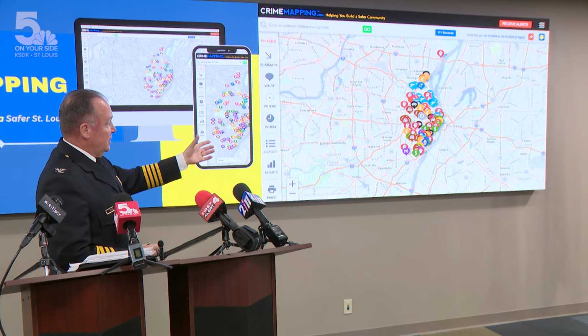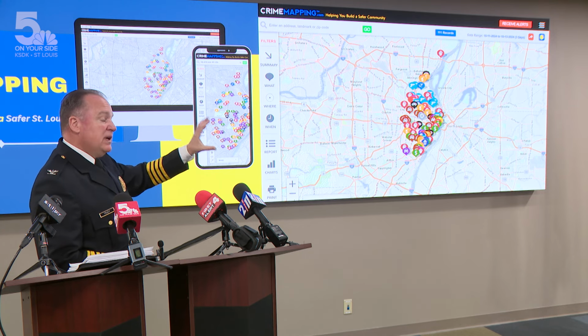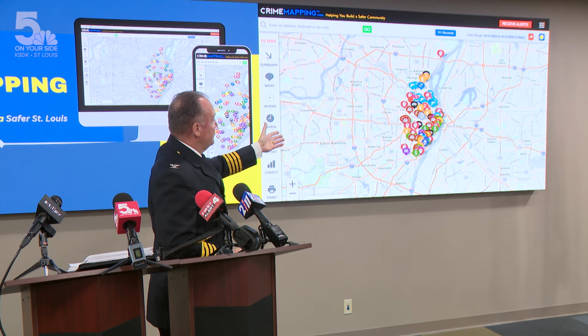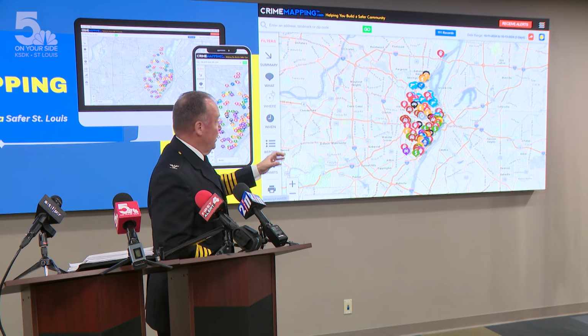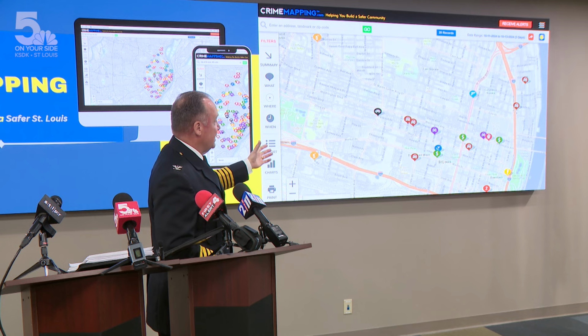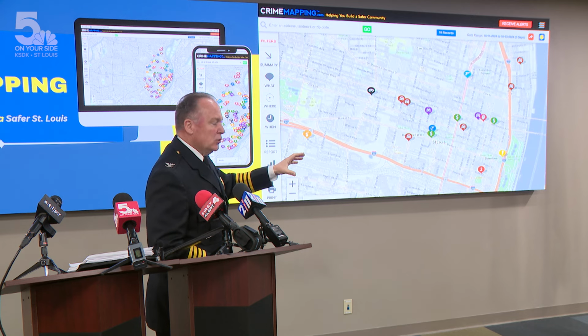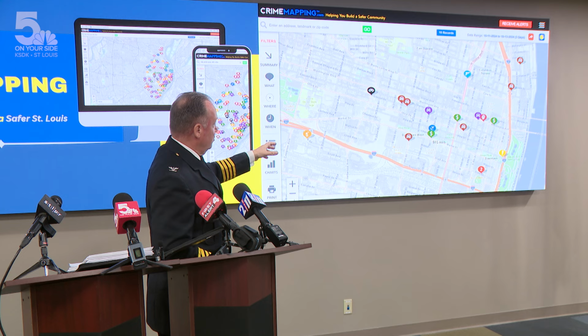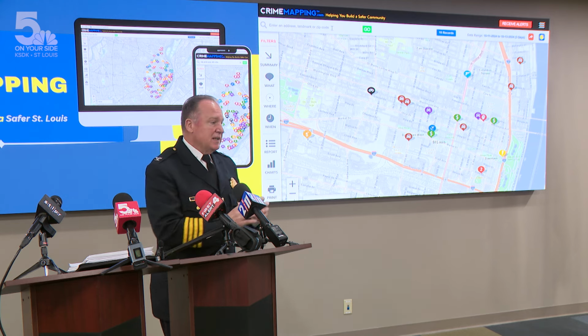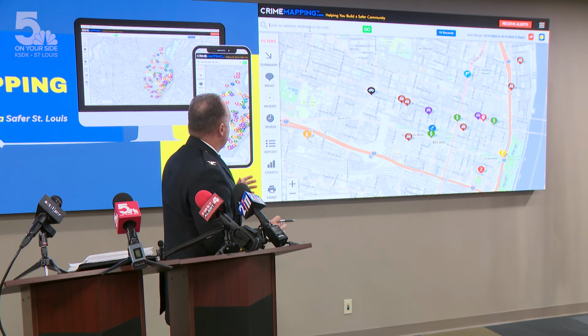So this is the overall city, and once you go on, it defaults to 3 days worth of crime. Then you can manually zoom in like you would with any mapping, and it starts to bring you into areas. You can manipulate it manually, or you could pick out an address that you want to be the center, and then you geofence it out from that address.